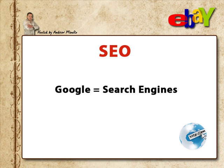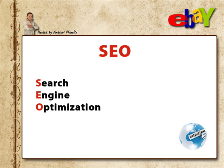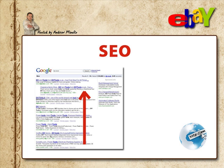What is SEO? SEO stands for Search Engine Optimization. To put it simply, the better you've done the job on the SEO side, the higher your website, auction listings, About Me page, eBay blog pages, eBay review pages or eBay store pages will rank in Google's search results. The higher you appear in search results, the more visitors you'll get. The more visitors you'll get, the more money you'll make, and it's as simple as that.